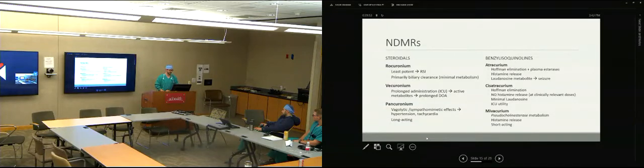Vecuronium, unique features. It's been shown that with prolonged administration in the ICU, so when we used to use drips of vecuronium, there was an active metabolite that would accumulate. So these people had very prolonged duration of action of vecuronium. That is not used in the ICU anymore. And then pancuronium we don't have available, at least here anymore, but it still gets asked a lot because panc has unique hemodynamic features. Specifically, it has profound vagolytic and sympathomimetic effects, so you can get some hypertension, some tachycardia, and this is the long-acting non-depolarizer if you're ever looking for a long-acting one on a test answer.